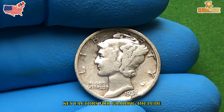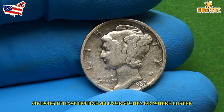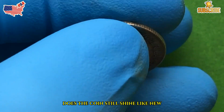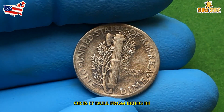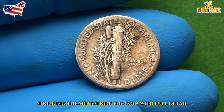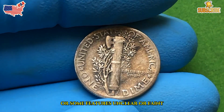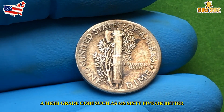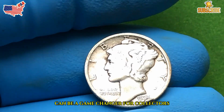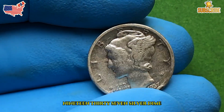Key factors for grading include the coin's surface condition. Is the coin clean or does it have noticeable scratches or wear? Luster. Does the coin still shine like new or is it dull from being in circulation? Strike. Did the mint strike the coin with full detail, or are some features unclear or faint? A high-grade coin, such as MS 65 or better, can be a game changer for collectors, and could dramatically increase the value of your 1937 silver dime.